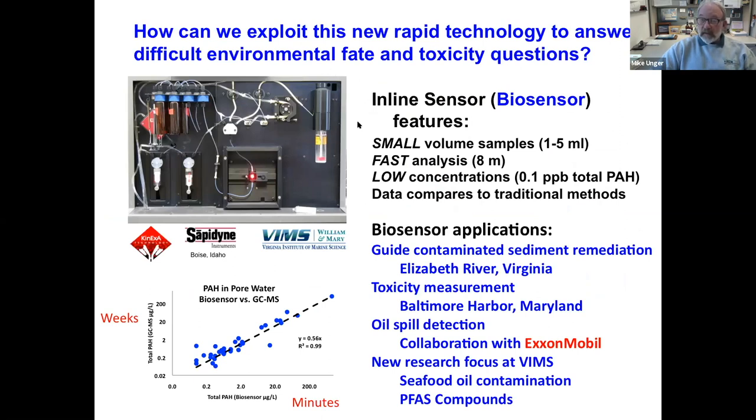So we literally have the technology now to look at samples quickly. We can analyze a sample in about 8 minutes. We can use small volumes of environmental aqueous samples and run them, and we can get low concentrations of reliable data. This is an example right down here of the kinds of concentrations that we can measure in a few minutes with the biosensor, and it correlates beautifully with what would take us weeks with our conventional analytical chemistry. So we have something that's fast, relatively inexpensive, and reliable.